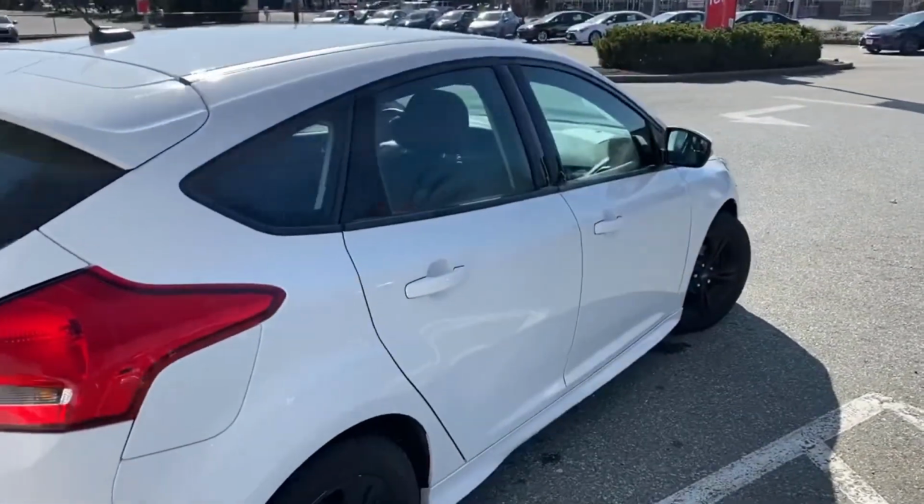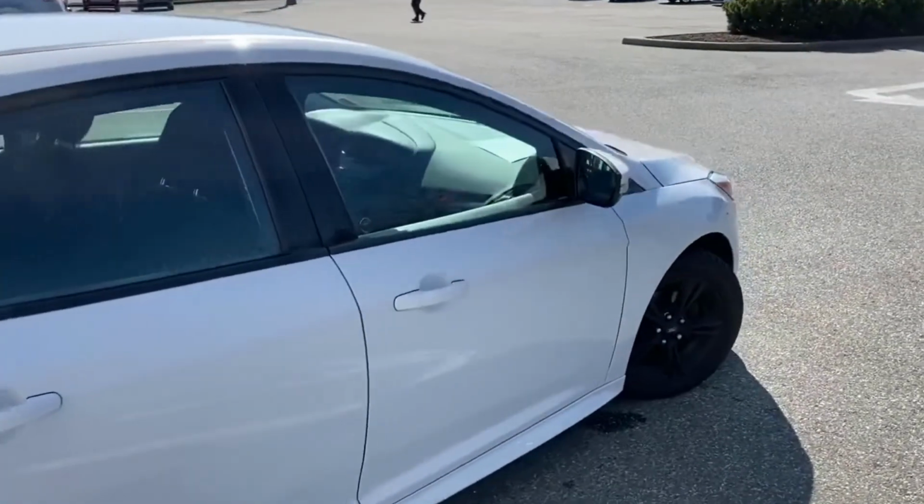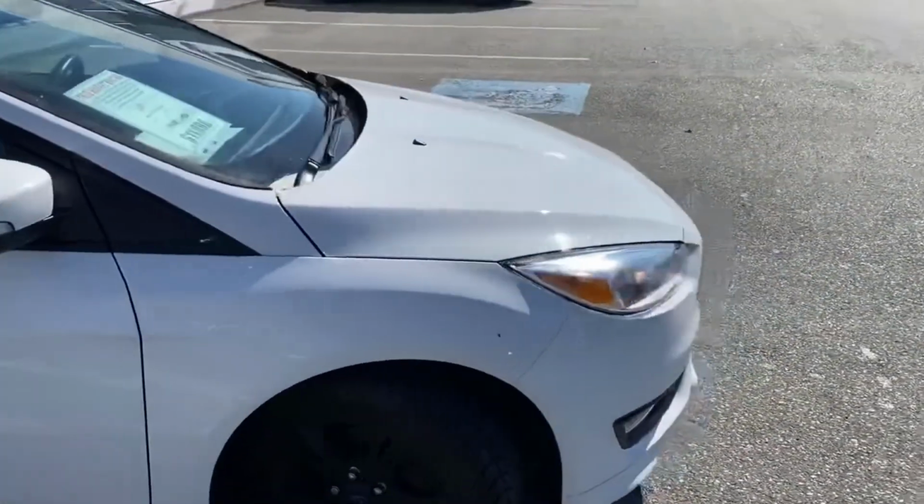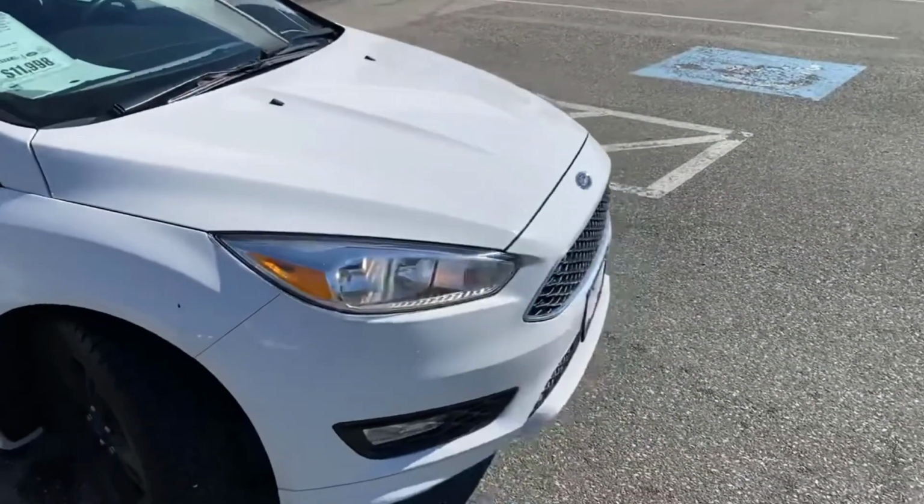All in all, the car shows quite well. It actually comes with two sets of tires, winters and all seasons. As you can see, it's white in color, and it'll have a black cloth interior.